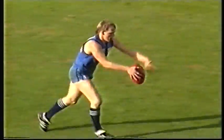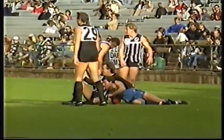Darryl Smith at centre wing. Puts it out towards Walk. With him, Harvey. He goes for the thump. That's David Harvey. Walk's got the footy, but he's not going anywhere with it. And umpire Hilton will come in to bounce.